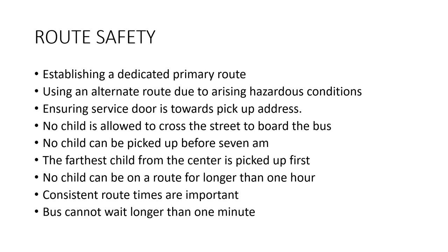Using an alternate route due to arising hazardous conditions is appropriate. If on the primary route you have a bridge that is out, you can use an alternate route, and that's going to be established. If there's rising water, a low area that floods, you have to use an alternate route. You can go around that, it's no problem, as long as the manager knows which route you're taking.